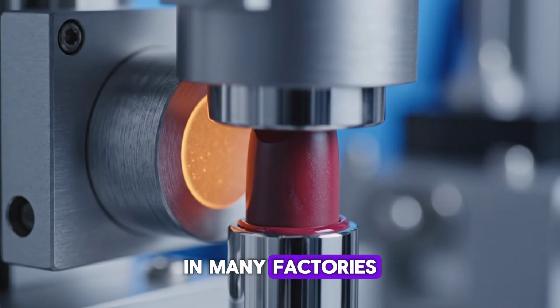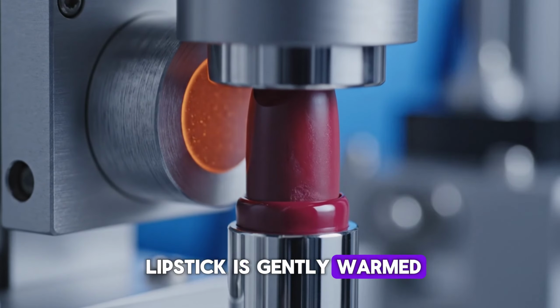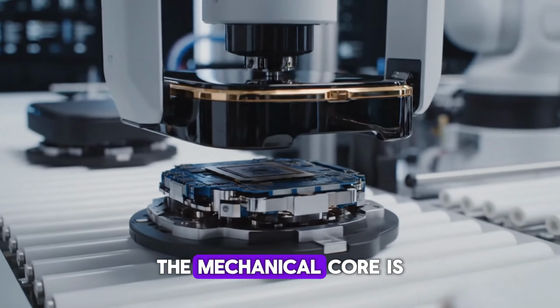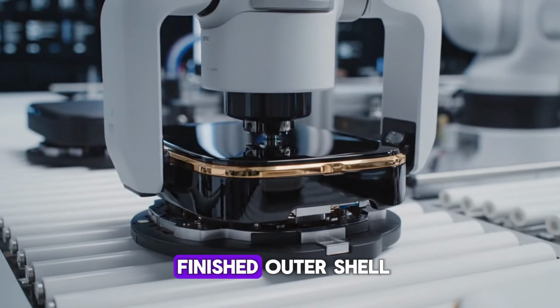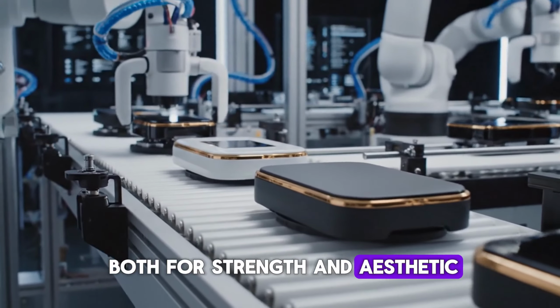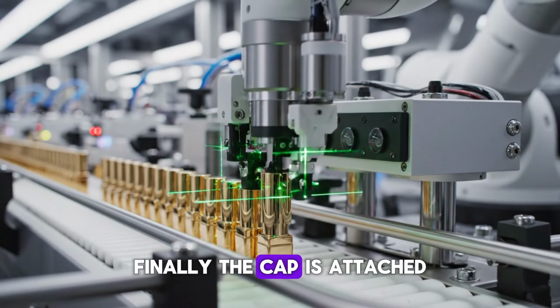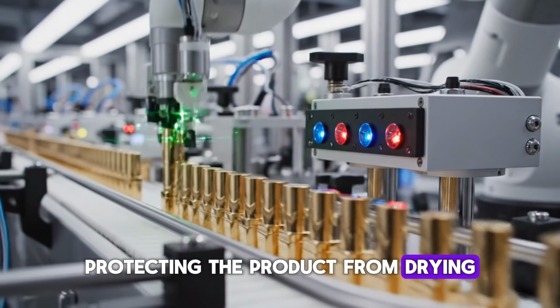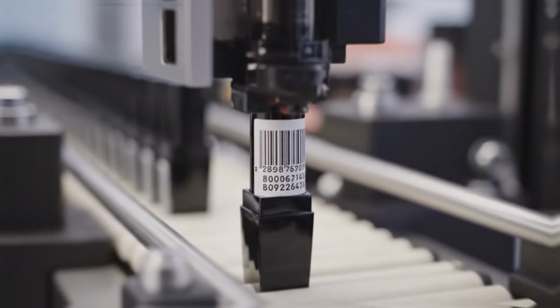In many factories, the base of the lipstick is gently warmed to create a secure bond. The mechanical core is then enclosed in its finished outer shell. These casings are designed both for strength and aesthetics. Finally, the cap is attached. It must click firmly into place, protecting the product from drying, dust, or accidental twisting.